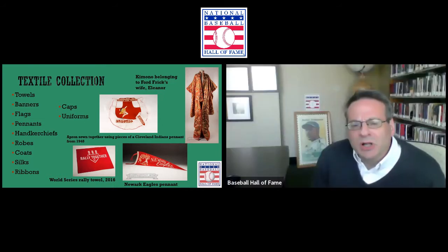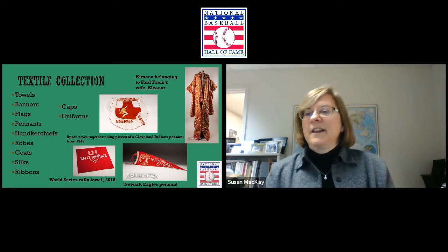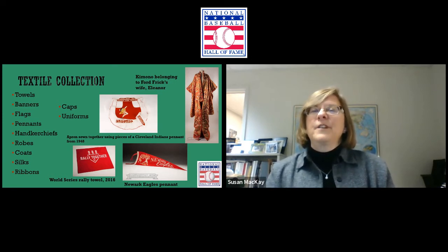Sue, what's the material on that? It's silk and satin, and with delicate threading. The embroidery on the piece is really stunning. It took many hours to produce, and is a fragile piece.